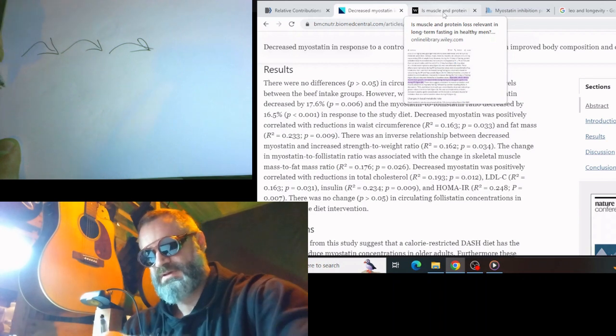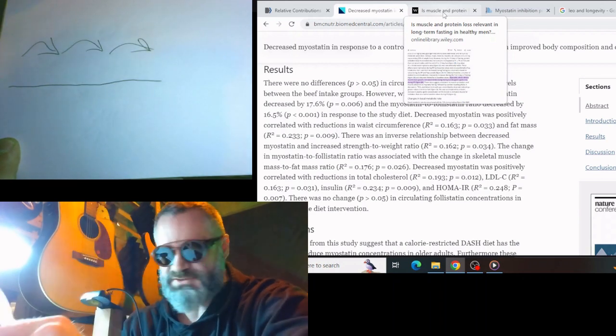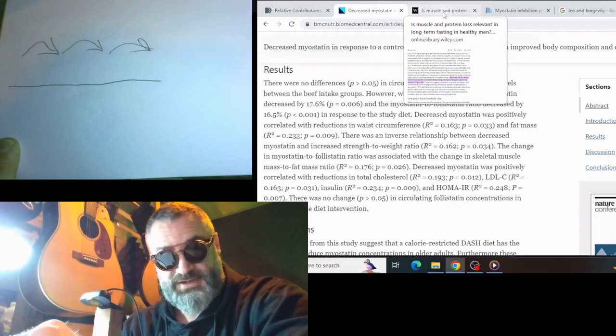versus nothing year after year after year. You know who I'm talking to. Most guys in the gym are not making any progress. You've got to change something to see different results, right?